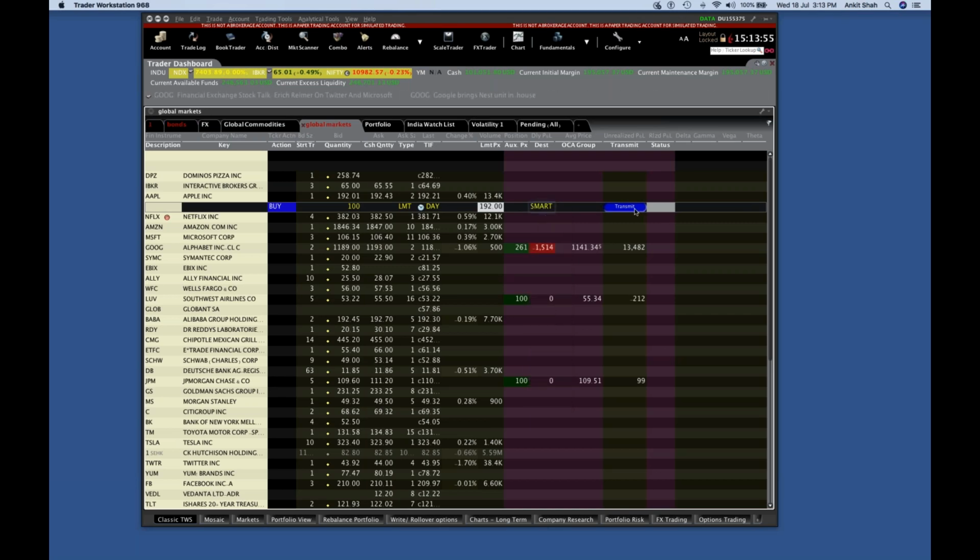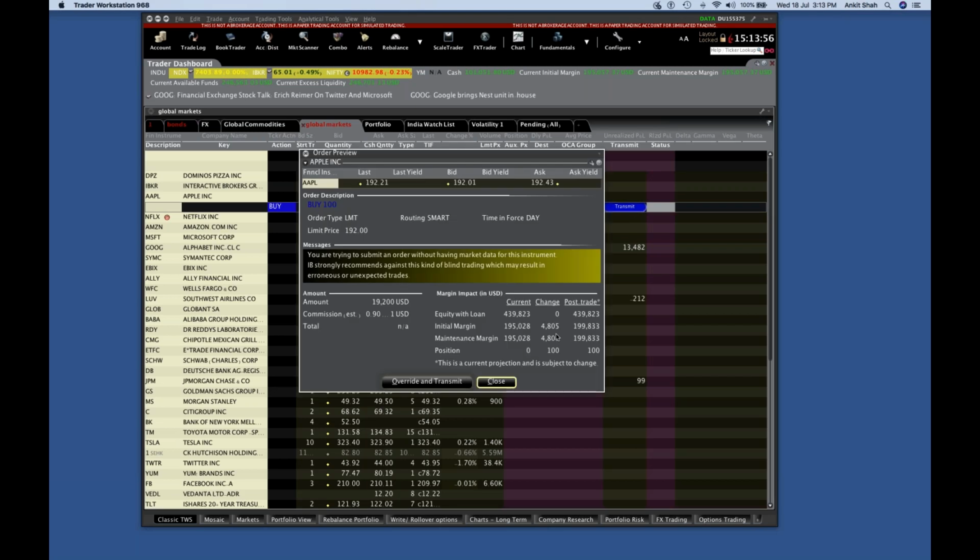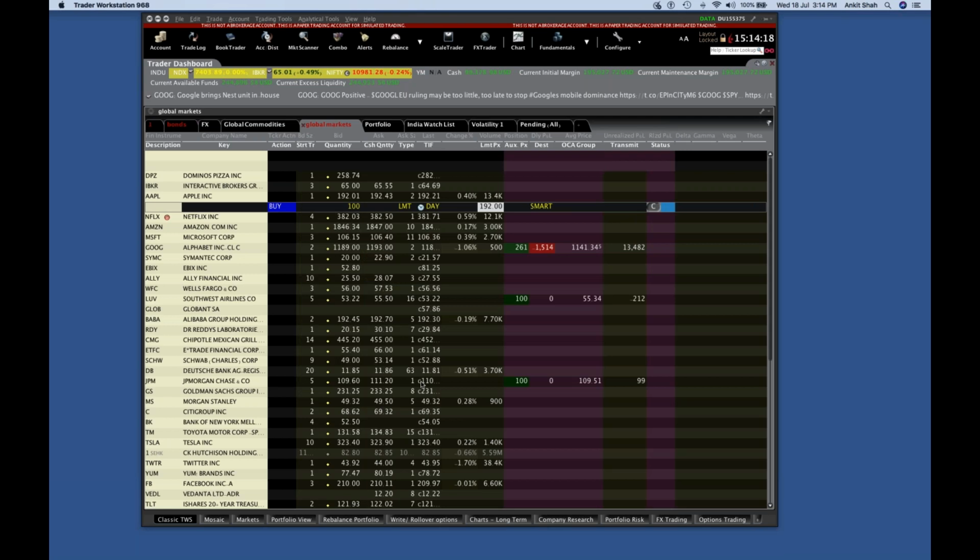So if I hit transmit, it's going to give me a pop-up which tells me what's the approximate margins required and what would be the impact on the account when I do this trade. Please remember that all Indian residents accounts are cash accounts, which means that you cannot do any margin trading. So if I hit override and transmit over here, the order goes to the exchange.